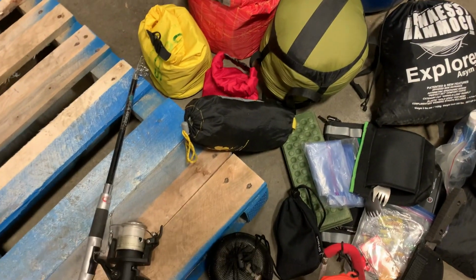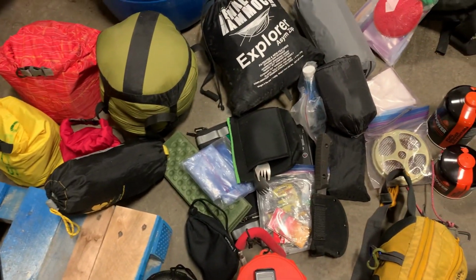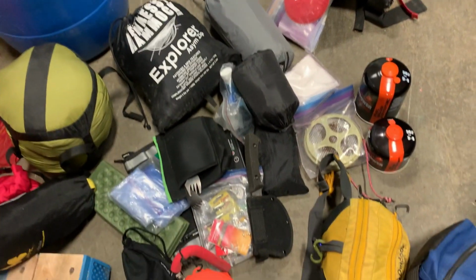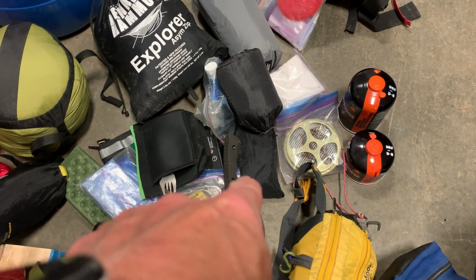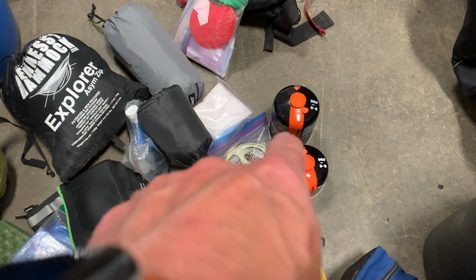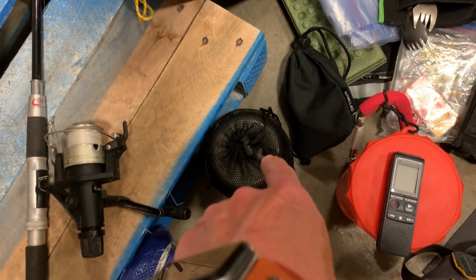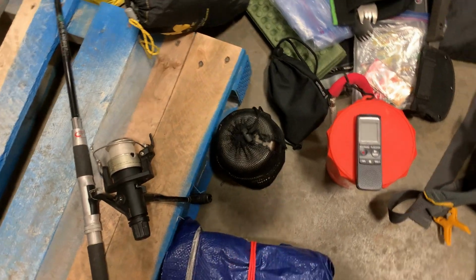I have my seat, my chair, and my cushion. I have a pillow for my hammock. I have pegs and rope in there. I have an axe, not that we're going to be able to have any fires. I have some pick coils. I have my Optimus stove here, my pot to boil water in. I have a couple cups in there.